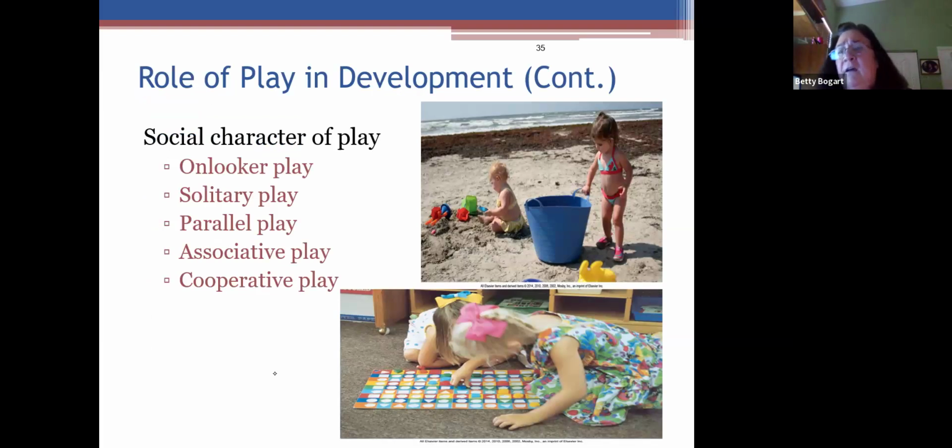Now, the types of play here are important, and you should know them. Onlooker play is as simple as somebody watching somebody else play. Solitary play, I'm playing alone. Parallel play is toddlers, your 1 to 3-year-olds. They play next to each other, but they don't share anything. But they're playing next to each other, parallel to each other. They don't share. They're me, mine, mine. Don't touch it, and they rip it out of your hand. That's mine. So they don't share, but they're playing next to each other, parallel play.